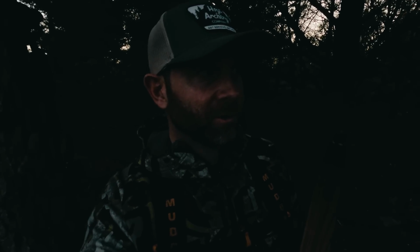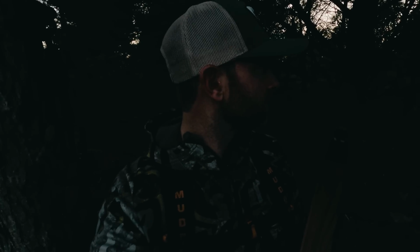I've got a number of buddies that either had encounters or killed good bucks today, so November 8th was definitely a good one. A lot of big deer moving all day long today. So hope you guys are getting some time in the woods.